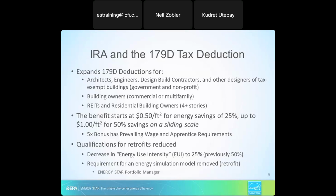Now, one of the big changes here is that it is now based on energy use intensity. In the old ways of capturing this, you could look at three distinct areas, which would be lighting, heating and air conditioning, and envelope measures, and you could qualify for part of the deduction if you qualified under any one of those three. That's no longer the case. Now they're looking at the whole building itself. That's a very holistic approach. And they're looking at overall energy use intensity, EUI, rather than the individual systems, as I had mentioned just now.